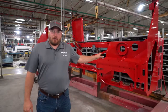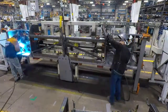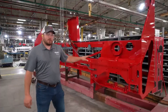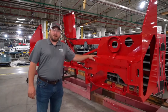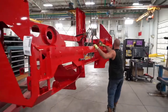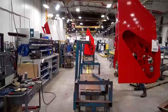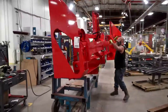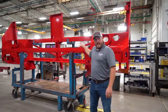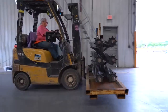Behind me is a rotary header frame, which we saw the time-lapse video of earlier welding it together before it went to paint. I'm especially fond of this piece of equipment as I designed many of the components that go into it. Once the header frames are set on the line trolleys, then the conditioner rolls start to get put in.